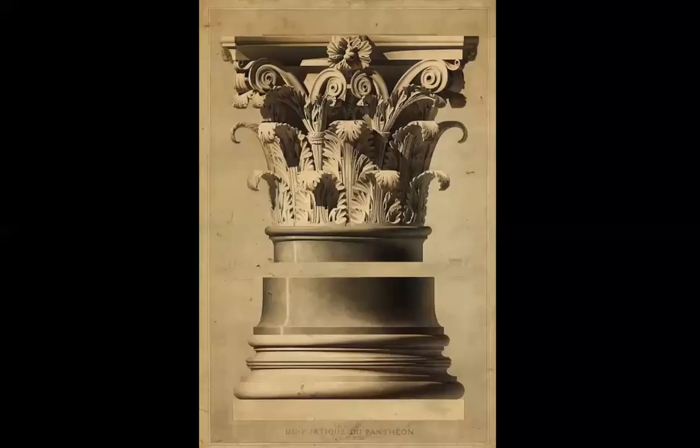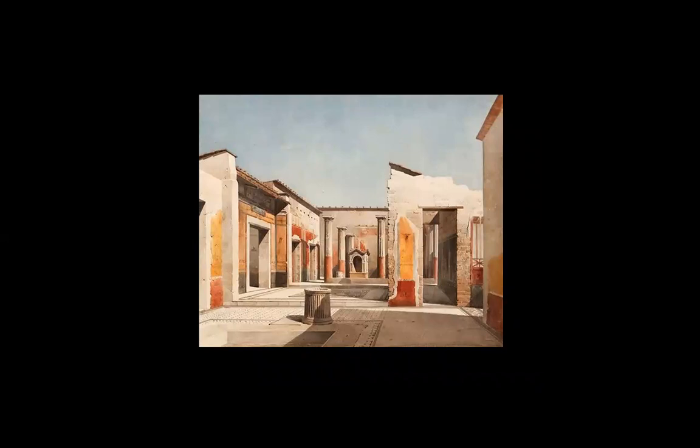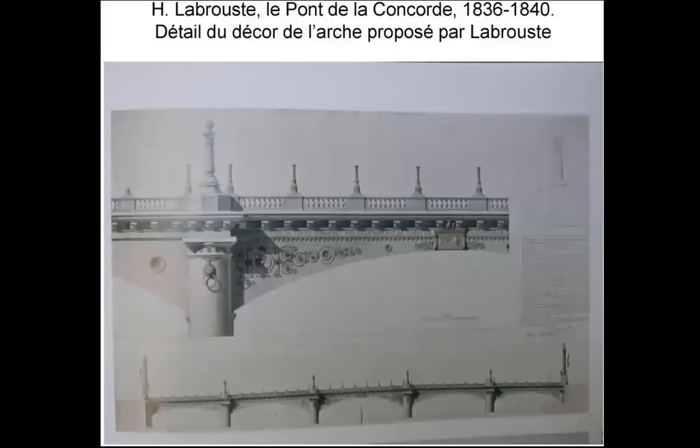But this is a drawing actually from Viollet-le-Duc, who probably influenced Henri Labrouste. A drawing by him. Historicism was, of course, addressed at that time. In the 19th century, architects were very aware of what preceded them. We kind of ignore history now, but I think we can still be ourselves without neglecting the past.